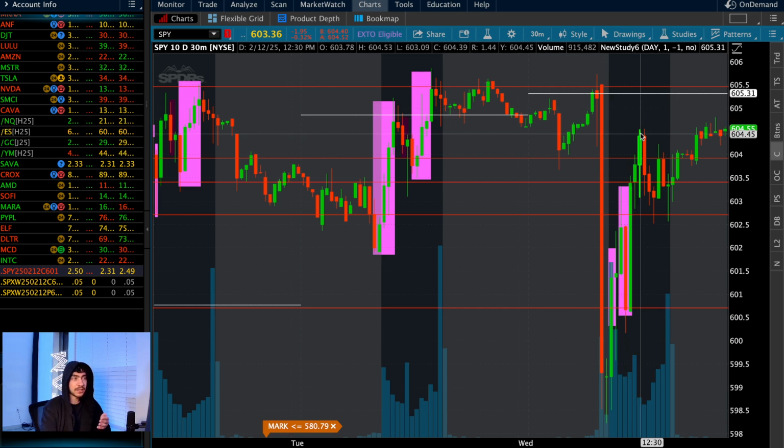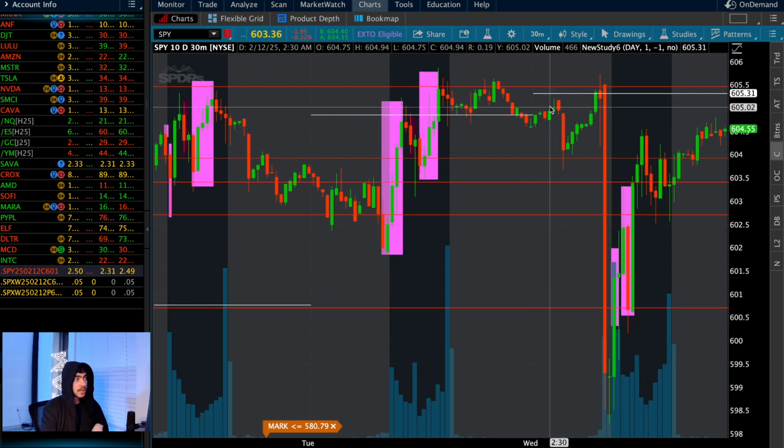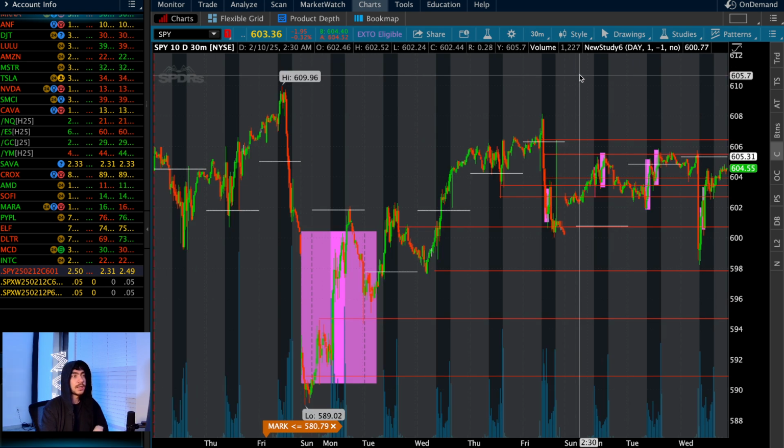So in terms of next resistance levels, we're going to be looking at the 604.20 to 604.50 zone. The next zone above that is going to be very simple, 605 to 605.60 to 70 zone. Those are going to be the two resistance zones where I would be interested in buying call options.